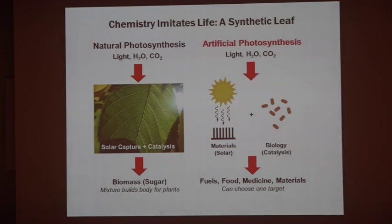Okay, so now let's start to put this all together. What I've shown you is the catalysis to make hydrogen or to make carbon dioxide. Now what we want to do is take those catalyst pieces and put them together with a solar capture device to actually make a synthetic leaf. What I focused on just now is the catalysis part. Now what we want to do is couple it to the solar part.